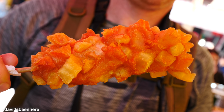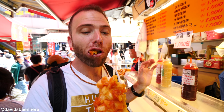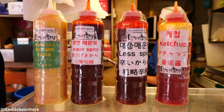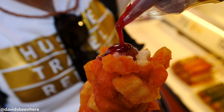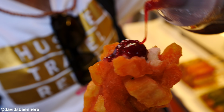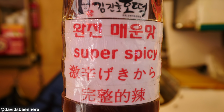This clever creation is coated with potatoes and then deep fried, which gives them a beautiful golden color and a crispy, fluffy texture like French fry. Meanwhile, the hot dog inside stays moist and juicy. There are 4 sauces you can add, including standard ketchup and mustard, a sweet and slightly spicy sauce, and a super spicy sauce that will set your mouth on fire. Super spicy.